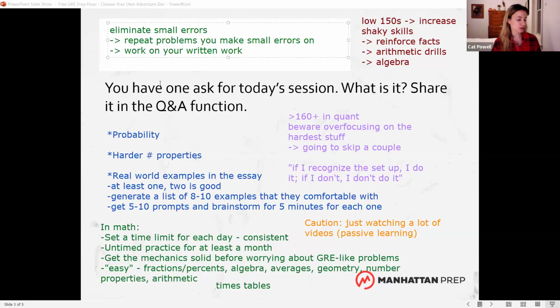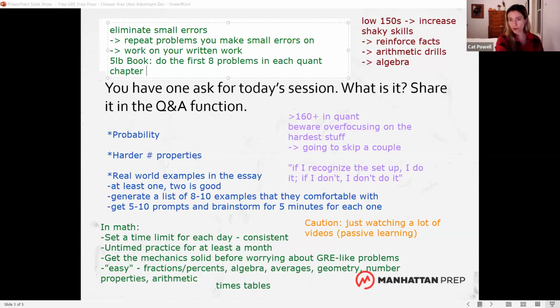And so thinking about one exercise, if you have the 5 pound book, is go through the 5 pound book, do the first 8 problems in each quant chapter. Those should feel smooth and comfortable. For any chapters where they don't feel smooth and comfortable, go and do a bunch more kind of easy problems or drills, or you can get high school math worksheets to do on that topic. But that's a good way to diagnose where there may be some content issues that I can iron out through flashcards and drill work. And then I think that can get you up into the mid 150s, up into the 155 to 157 range. Then it starts to be, we have to do more sort of problem solving and strategic work.